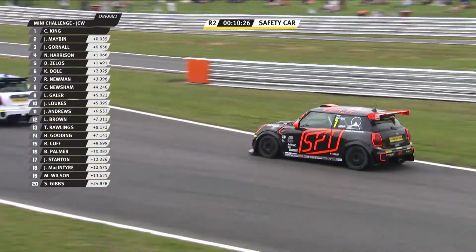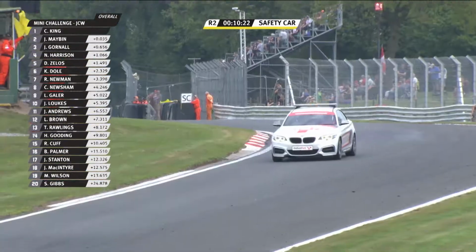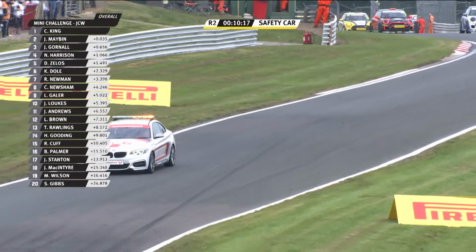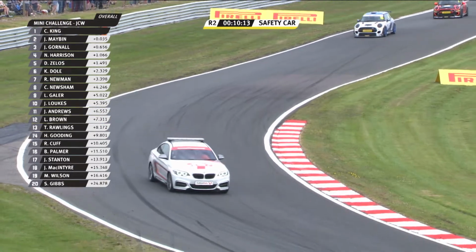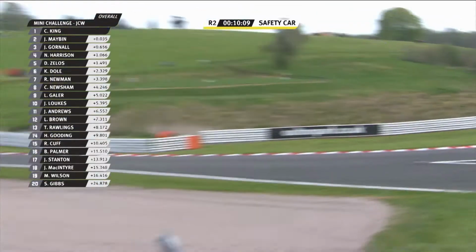So we often see that situation where the drivers are so engrossed in their battling, they don't always notice the boards at first, and if the leader spots them and the cars behind are unsighted, it can sometimes trigger a chain reaction where the leader slows and the rest of them don't. Thankfully, they avoided that situation there, though, and Callum King is reinstated as the leader.